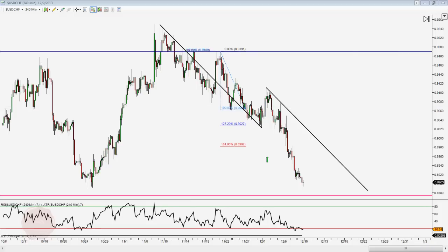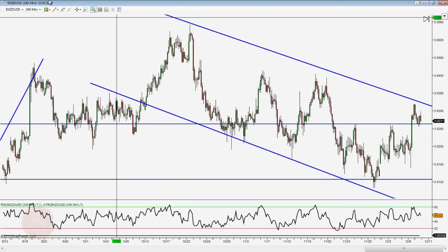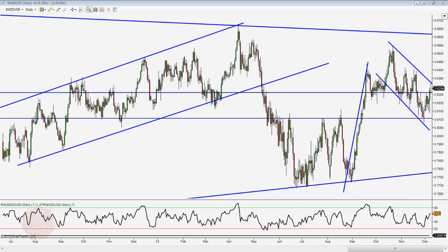All right, let's look at New Zealand dollar. That seems to be the popular one. Let's go New Zealand dollar, 4 hour. And the trader asked about the daily. Let me read this tweet. He said, New Zealand dollar broke structure recently on the daily, putting our bias bearish. But now we shot back up. Can we build a case on where to short this market, looking for continuation to the downside?